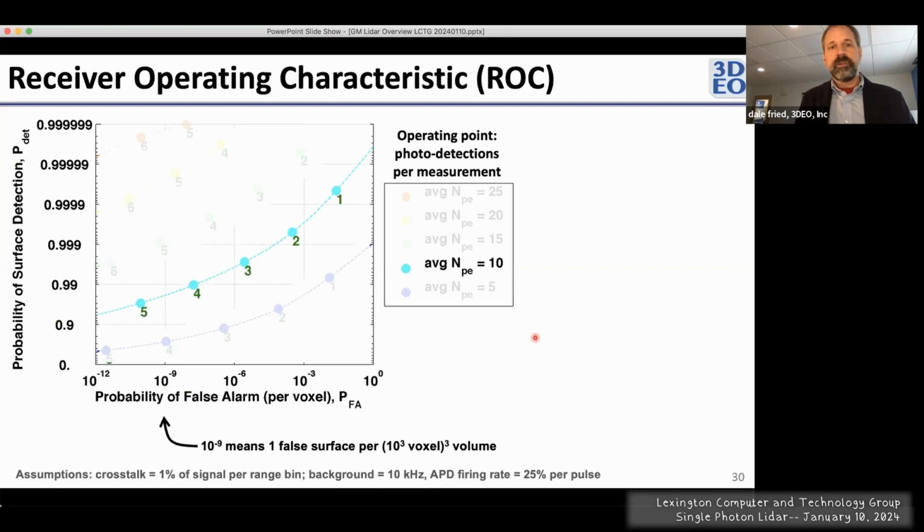You may have heard of something called a receiver operating characteristic curve, or a ROC curve, which tells me what probability of detection I get as I make system trade-offs, and what probability of false alarm do I get. So in this line, I'd like you to focus just on this line here. This is for the one set of measurements where my average number of detections is 10, but I can process that data with different thresholds. And so these green numbers here correspond to different settings of my threshold. And I can sweep out, up here, I have a very high probability of detection, but I also have a high false alarm rate. And as you might imagine, as I move my threshold to higher values, I lose more of my signal, so my probability of surface detection goes down, but my false alarm rate also really goes down.